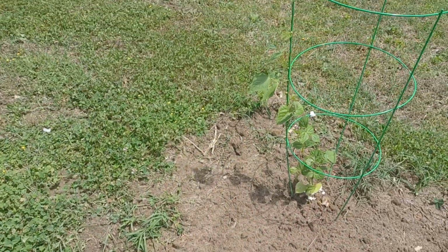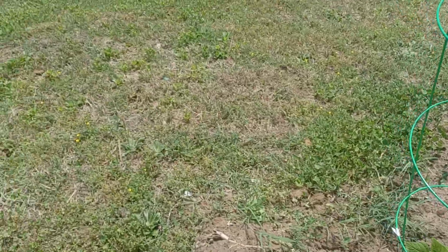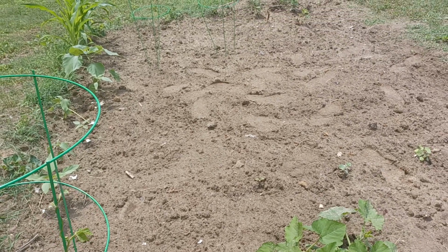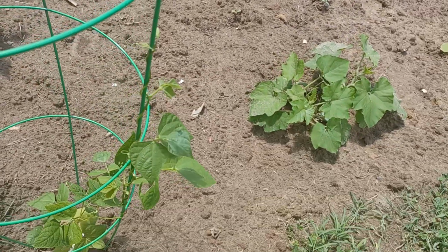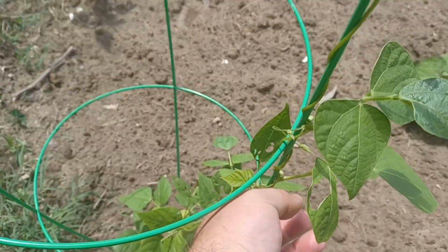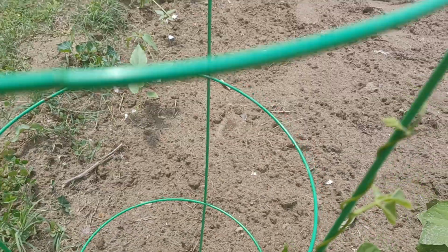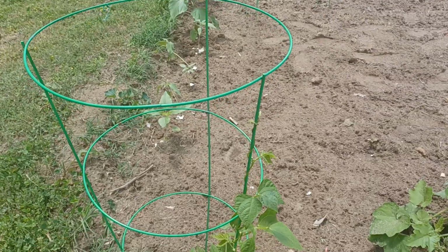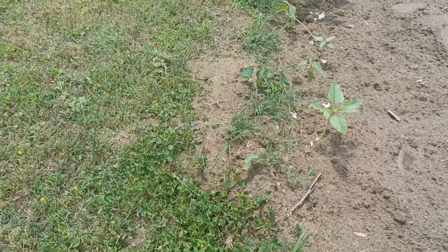So, let's start with the green beans. Friday, Thursday, Wednesday, Tuesday. This only came up about here. So between Tuesday and Friday now, it grew almost a foot. So the green beans, I have no doubt we're going to have.